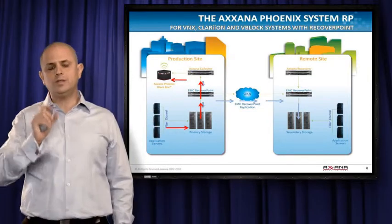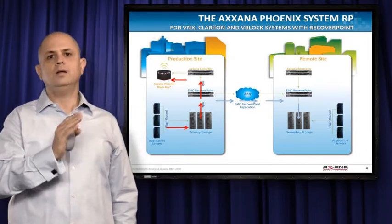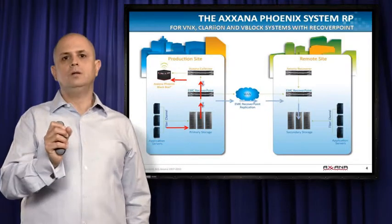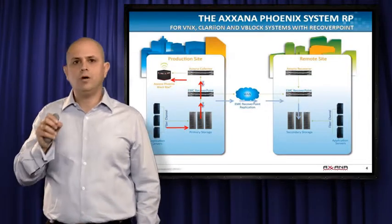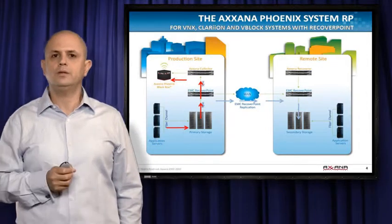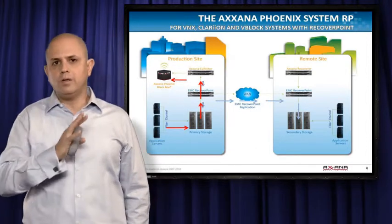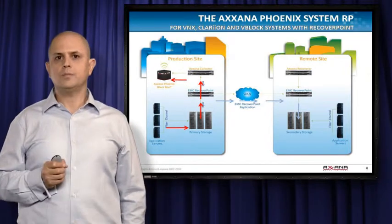Now, the integration between the systems actually calls for RecoverPoint to tell Axxana as they are connected, and you don't have to stop production for that. You don't have to do anything. Just zone them together. And as they are connected, RecoverPoint tells us which are the volumes to be protected, which are the consistency groups to be protected. It tells us if it has a link failure. It tells us if it has a high load. We know all that by the integration that we worked on together.